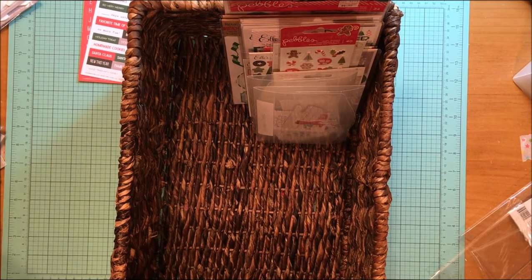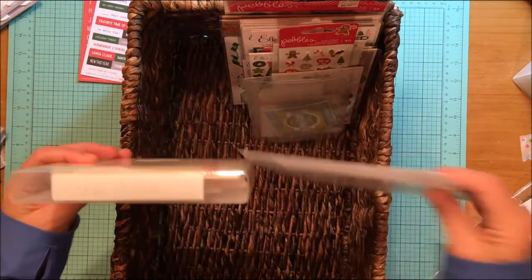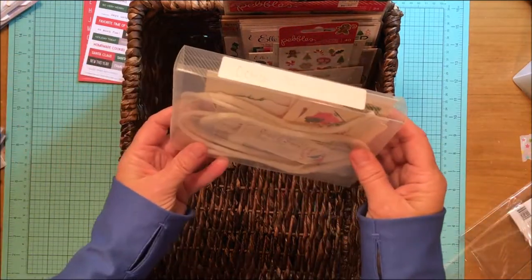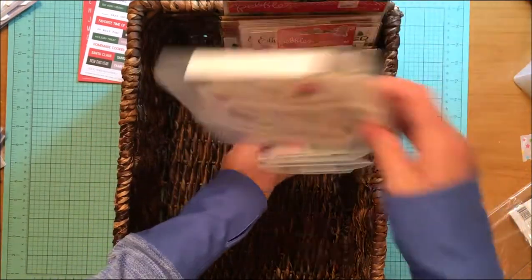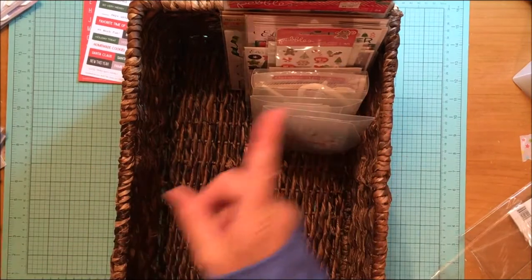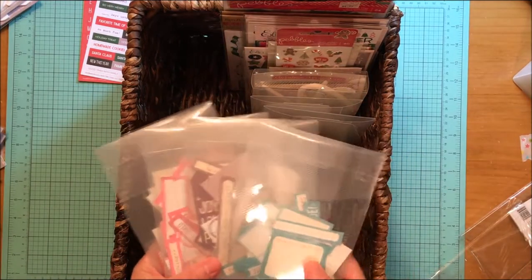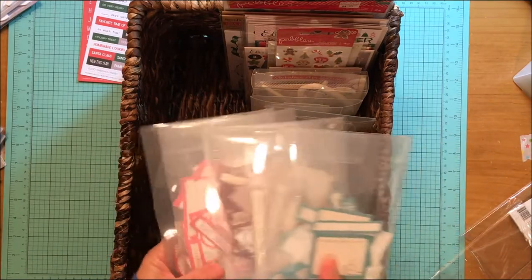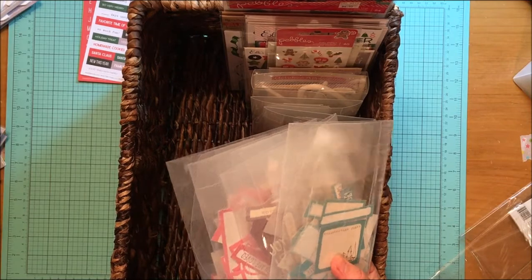Then, oh, and here I can show you this. Here's one of the big ones. So 4 of these little ones would go in here. This is an October Afternoon one here, and that's just got some old October Afternoon stuff, just because I do scrap with a little bit of October Afternoon still. And then I have 4 of these, which I should, oh, here we go. I was going to say I should have 5.